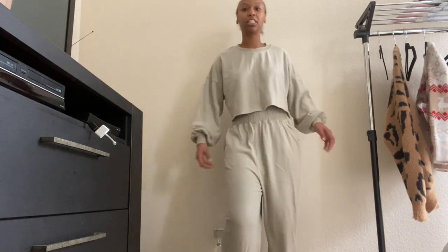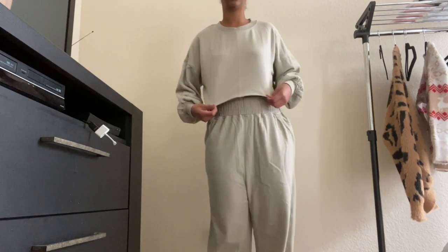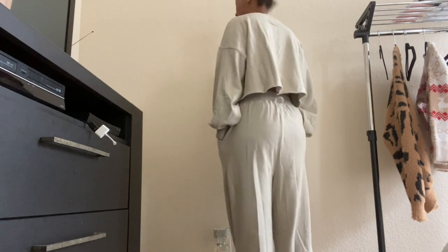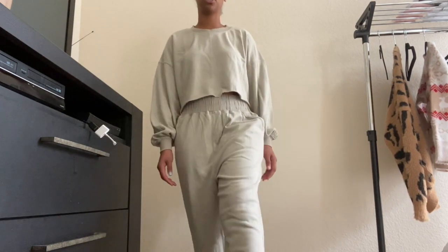And finally, this little jogging two-piece set or lounge two-piece set comes from Free People. Oh my gosh, I love it. Chill and enjoy some sneakers. Go to the grocery store.